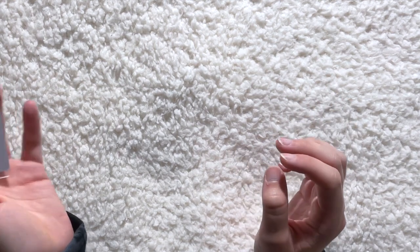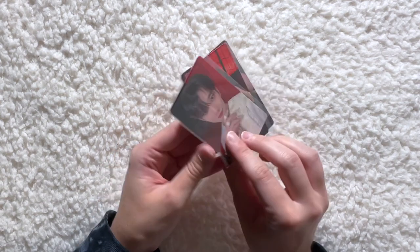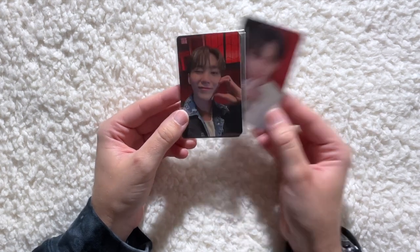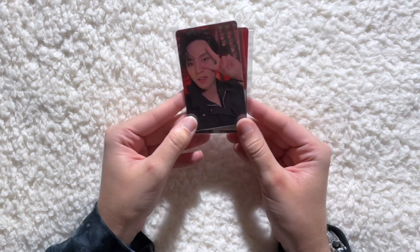In addition to that, there was also a fan sign going on with Weverse and Aladdin. They did this last era as well, where if you pre-ordered the album and then applied to the fan sign, you would get a random fan sign photo card. Since I bought three albums, I received three photo cards. So the first one is Joshua, and this is actually a really cute card. I really like it. Then we have Sungkwan, another cute card, and we have Mingyu.